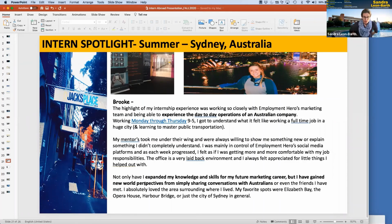She loved the surrounding area. She got to know spots where she lived, like Elizabeth Bay, the Opera House, the Harbor Bridge, just the city in general. So she really got to get a feel for the city and feel it like it was a second home.